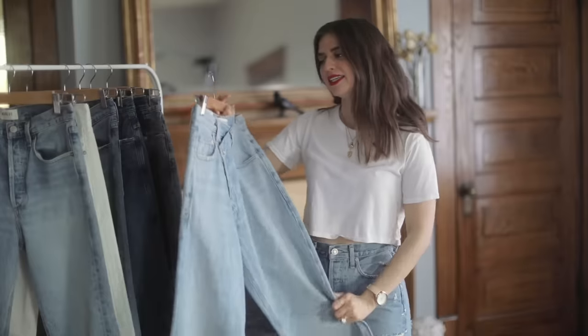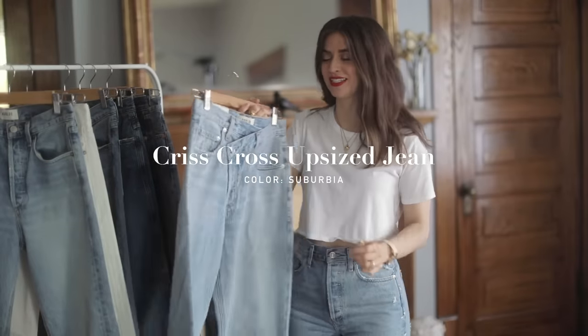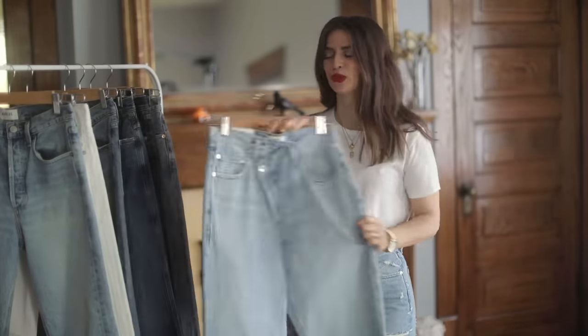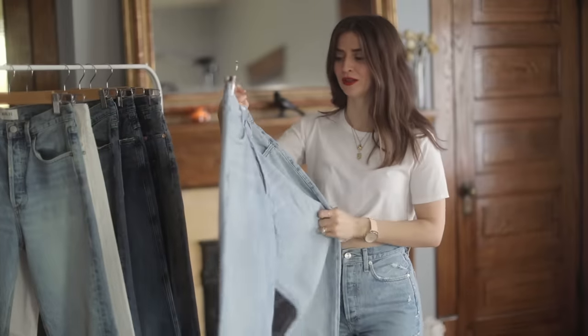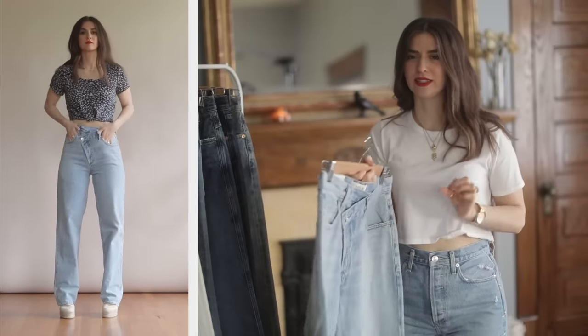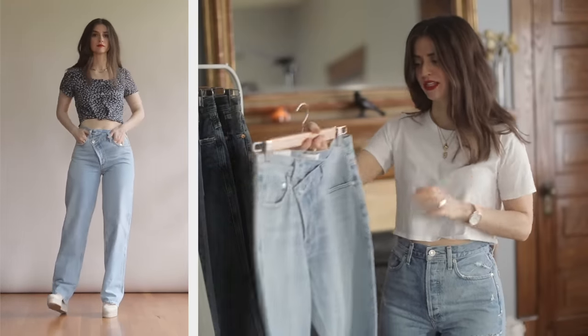So next is this Criss Cross version. It's in the color Suburbia, and I was really hoping that these ones would look incredible, but I was actually quite disappointed in how they looked on me. I just don't think that they really work at all for several reasons.